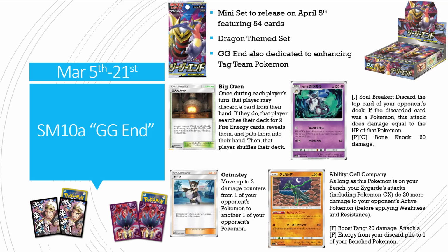I like its typing, I like its ability, and we already have a reasonable Zygarde GX where its damage being buffed can only help out the archetype. So it seems like a pretty strong card that people might try and build around.